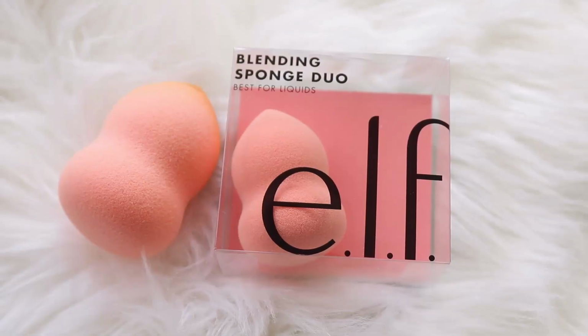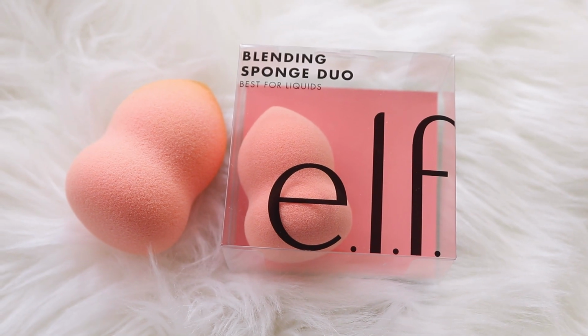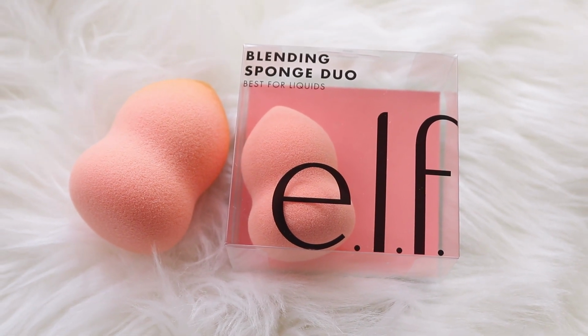I did also pick up this blending sponge duo. It says it's best for liquids. On my right is actually the full size once you wet it. It is probably about double the size of when it's dry. So here's a comparison, and this retails for $10. So if you think about it, each sponge is $5 each, so I think that's such a great deal. And with this one already wet, I'm going to use the pointy side, and I'm going to blend out the 16-hour camo concealer.